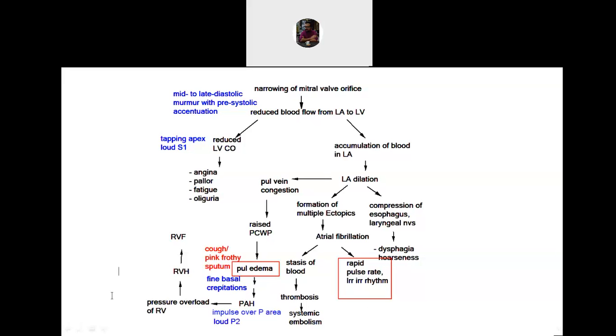This is not the same as S4. You can think in a different way, of course. You can think that this pre-systolic accentuation is something like S4 combined with the murmur. That is how the sound is increasing. That is one way of looking into it, which is not wrong.